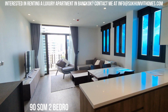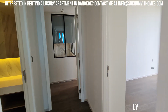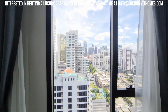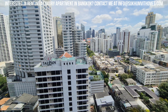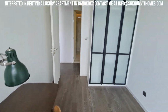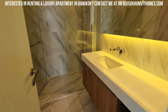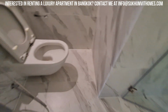Yeah, so this is a 90 square meter room. The asking price is 80,000 baht, but that's basically because of the location and because it's brand new. Yeah, from here it's just a very short walk to the Asok BTS station and the Sukhumvit MRT. I think it looks pretty nice.